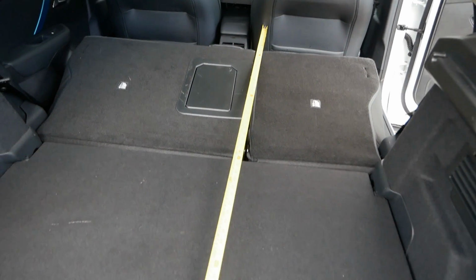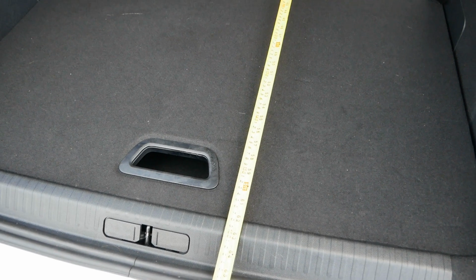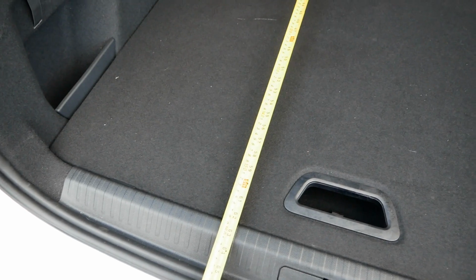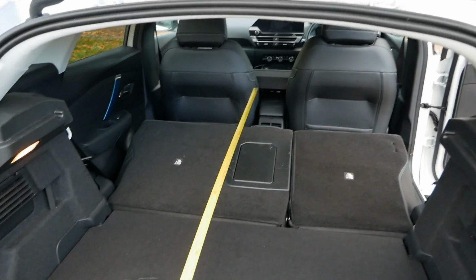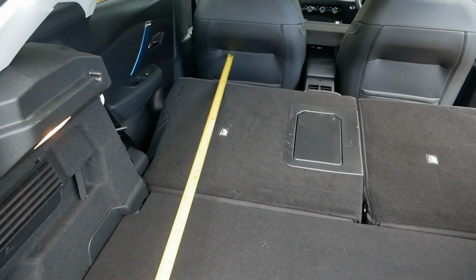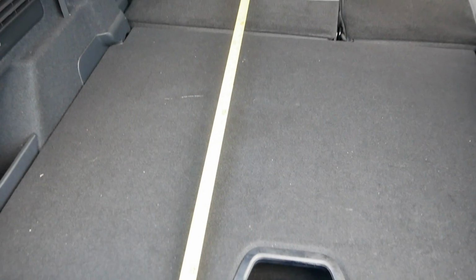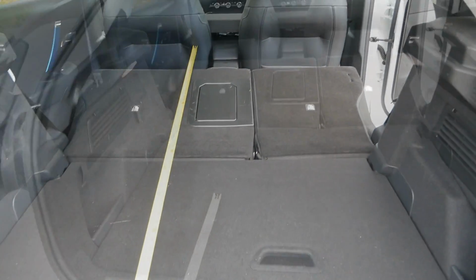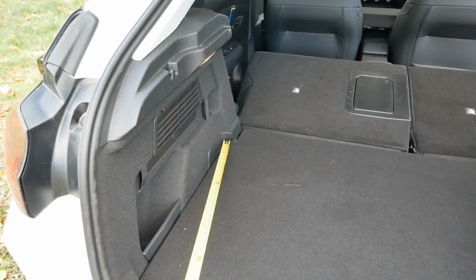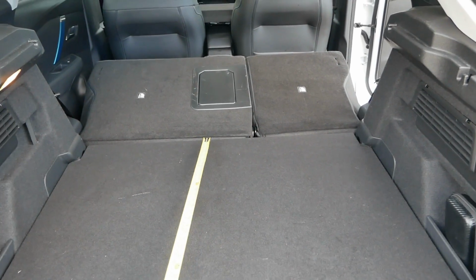So from the back of my driver's seat there, you're looking at 160 centimetres, so 1.6 metres, there we go. But if you're willing to push those seats forward a bit more, then obviously you can gain more from that. These seats are dished out a little bit, but I'm going to ignore that and go from the thickest part there. So yeah, 1.6 metres. In terms of width, it's the same as before because this is the narrowest part, this little intrusion at the end of the tape measure there, which I've already measured.